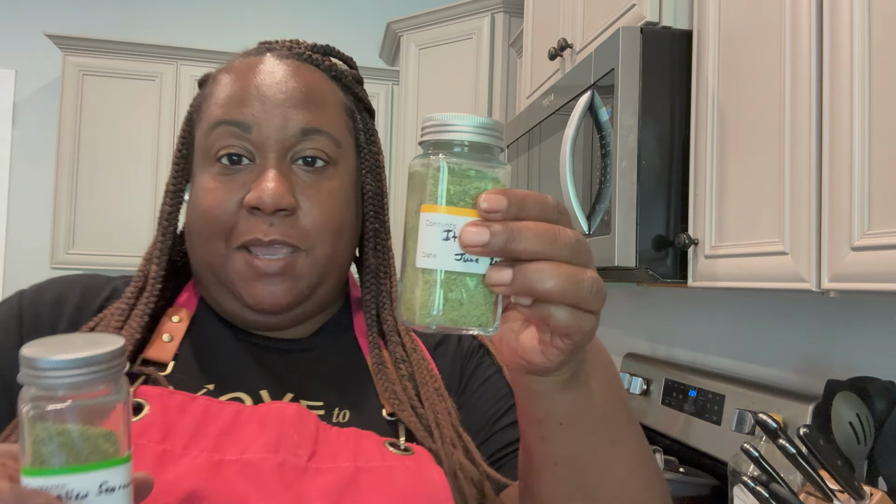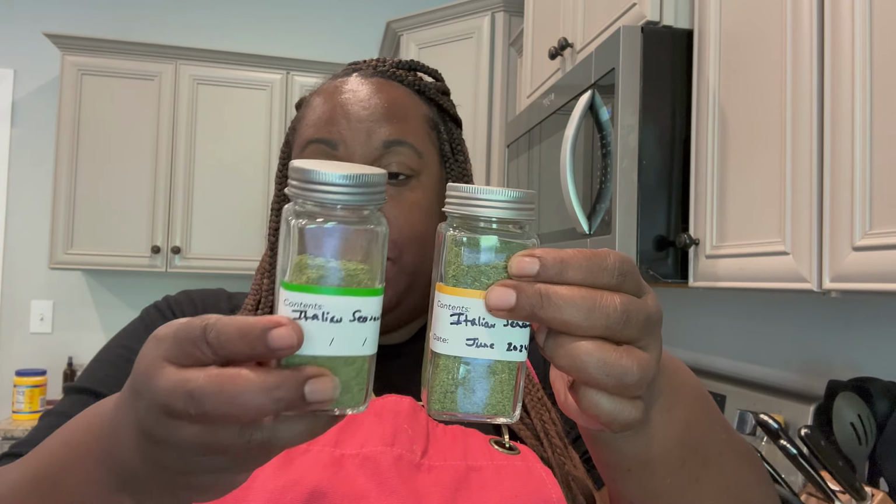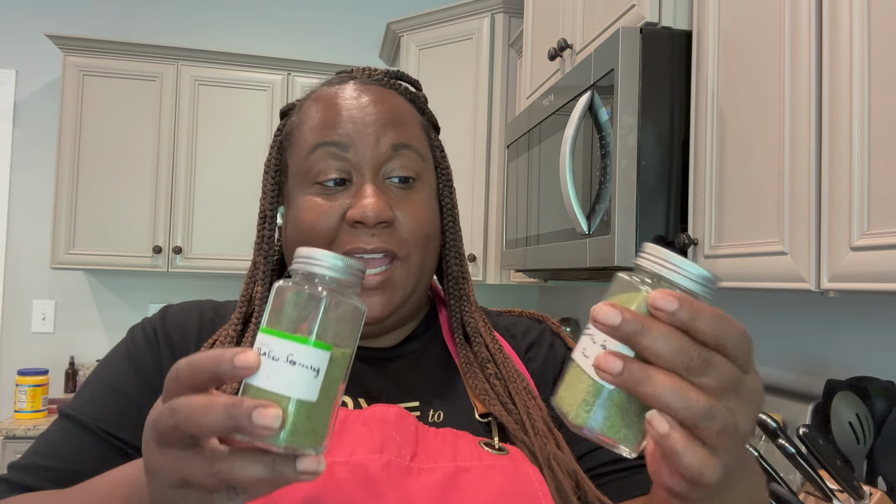Okay, you guys, I didn't get a chance to end the video yesterday, so I'm back just to show you what we got when I put them in the bottle. So I was able to get 1 full spice jar of Italian seasoning, and pretty much I would say 3/4 of the way full. So that is pretty good for a quick harvest in the garden.